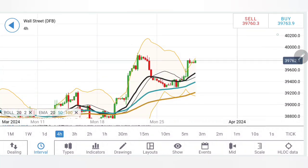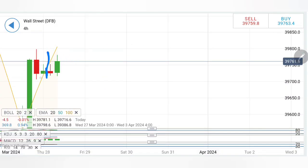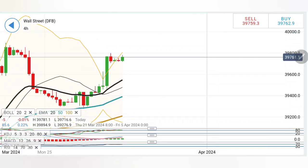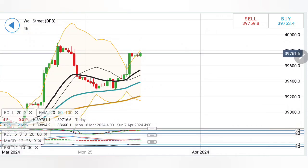Coming to 4 hour charts. Now on the 4 hour chart, this is a matter of concern because see, almost symmetrically identical formation, and thus in fact it can hit 39,800 and it can reverse. Whatever gains we have seen here, it can erase the gains and it can move towards the 20 period moving average, towards 39,550 as well. But right now, it is not showing any such signs.